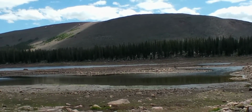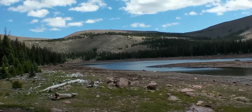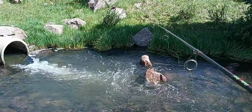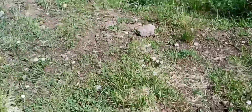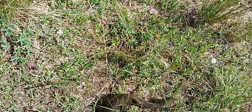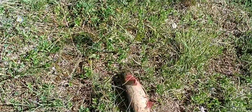Here's the lake right here. It's pretty dried up. Okay, it's in there. See if one swamps it, huh? Yep, yep. Oh, it's big. It's big. Dude, that's huge. That's insane. Whoa. Beautiful.